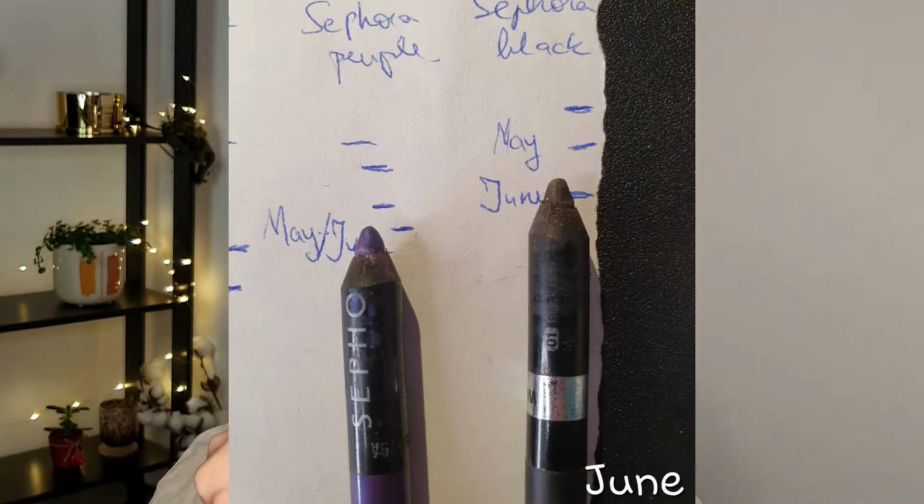As you can see, of course I'm using the black one a bit more, a bit faster because I'm using black on my upper waterline every time I'm doing my makeup. But I did use the purple. I don't think in the picture is a big progress, but I did sharpen this one time I think, and this one maybe 2 or 3 times. I like them. I'm gonna use them up.